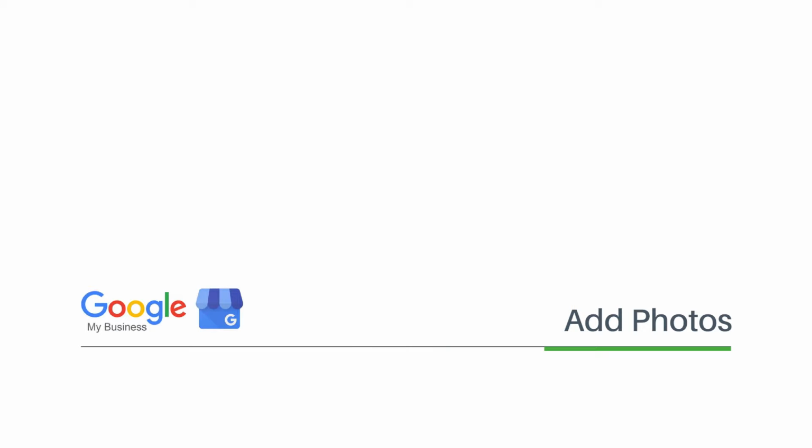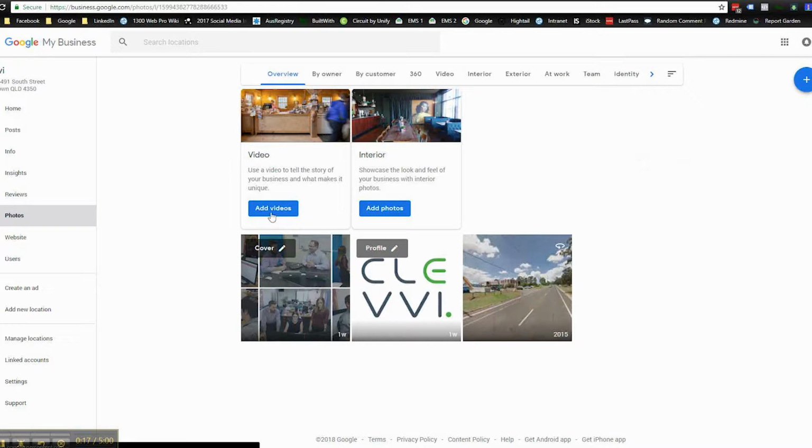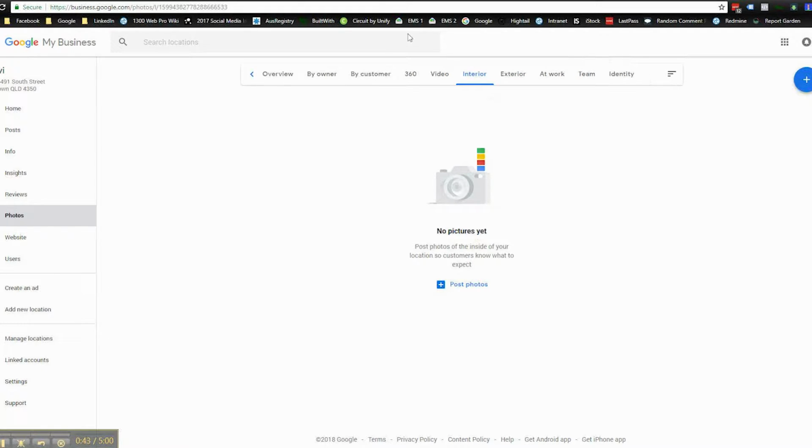Okay, so the next thing I'll show you is you can actually add images to the listing as well, and they can fall under several different categories. So similar to Facebook, again, you can add a cover image here. You can also add a profile image, which should essentially be your business's logo. On top of that, there's also these categories here, such as you can add members of your team, you can show exterior shots of your work site, interior shots, and depending on what business category you've selected, you can also put product images.